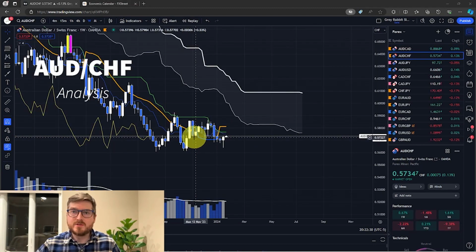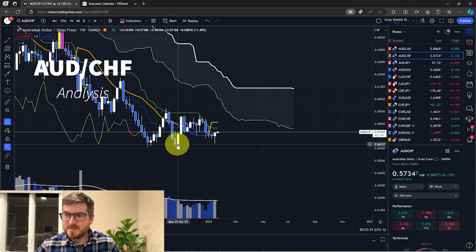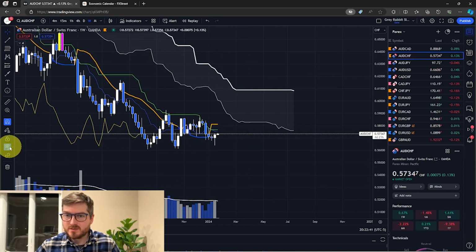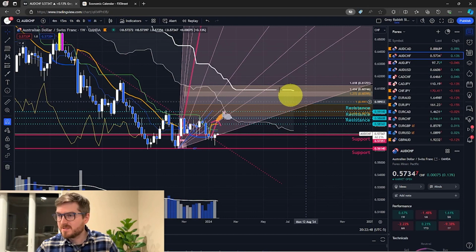Okay guys, AUD Swiss franc on the weekly. So just overall, if I look here, I see that we've had a double bottom recently, and now we have a higher low here. So I'm expecting price to go back up in this direction to retest this resistance level here at the 0.58608 level.